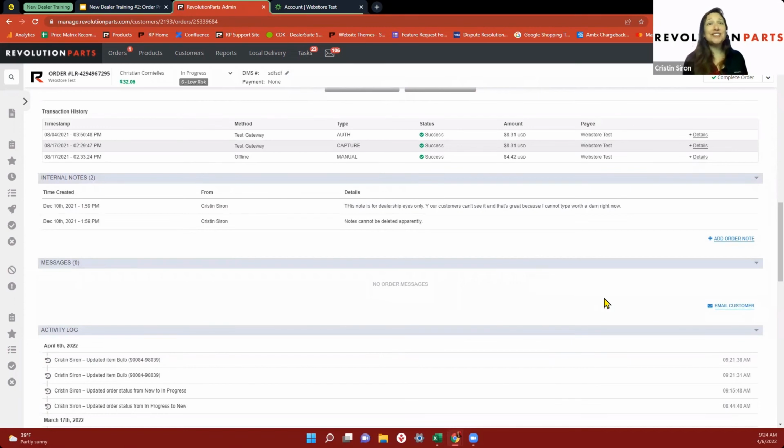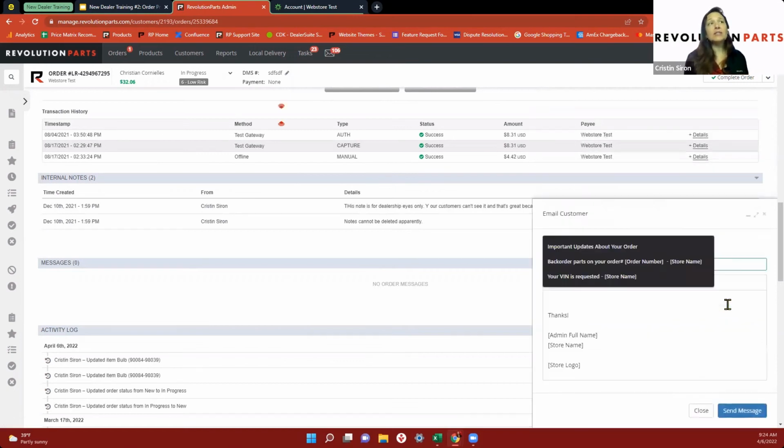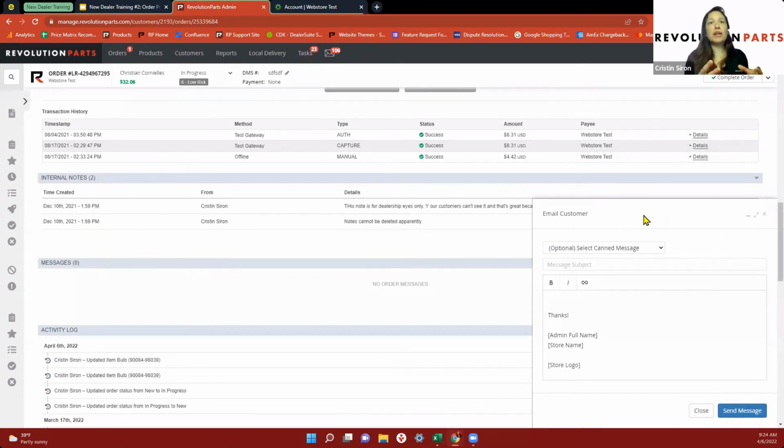Just below, we have our messages section, and this is where you can email your customer directly from the order. Any correspondence between you and your customer through RevolutionParts will be saved in their order, as well as their customer information and your RevolutionParts message center. All of this is great to have on hand and to be sure that you utilize because it comes in handy should we need to provide any kind of proof around an order cancellation or return.